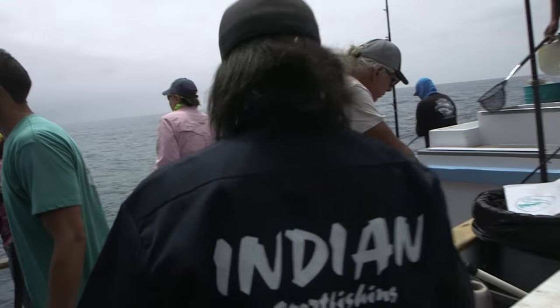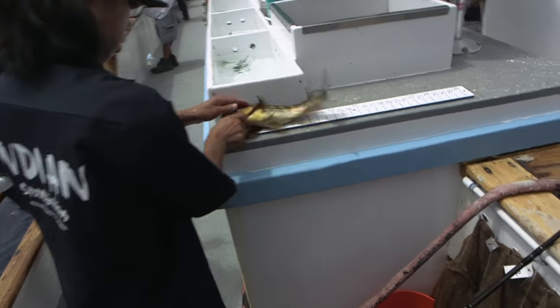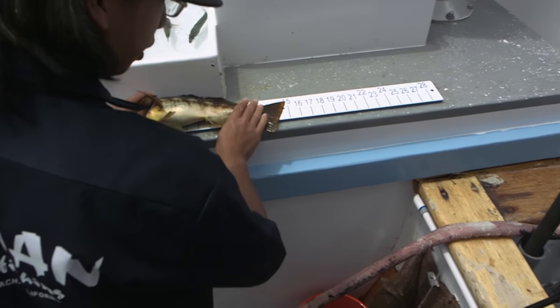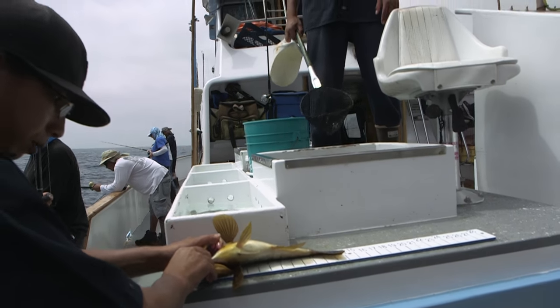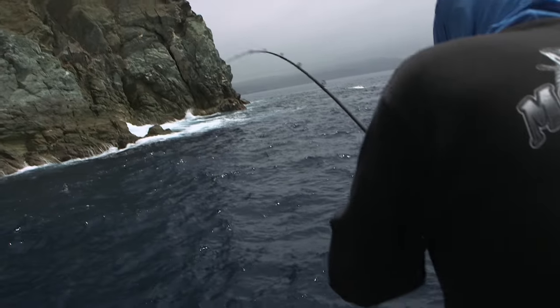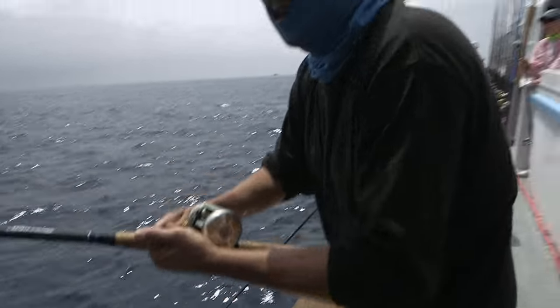Just be on the safe side. Okay. What number are you? I'm gonna put it on your tab. Yeah. 14 and a half. 14 and a half. Made it. Good fish. Back him up. I'm down in the corner, folks. Nice bass. Nice calico bass.